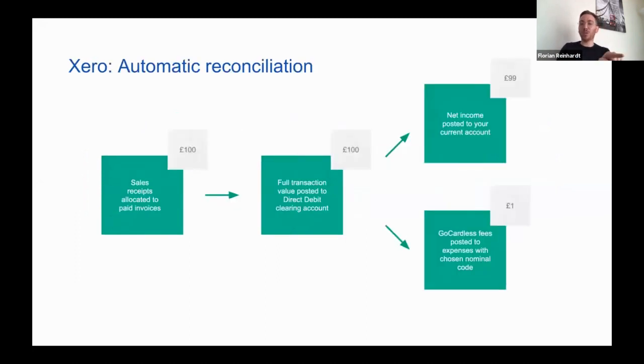Just a quick process on how the reconciliation works in Xero, because that's another way a lot of businesses spend a lot of time reconciling all these payment transactions manually. So the way we work is we have a so-called clearing account in the middle that helps to automate as much as we can. When we send the sales invoice out to the client and the invoice is getting paid, we move it into a clearing account, but then we separate out the expense, which we take directly from the source.